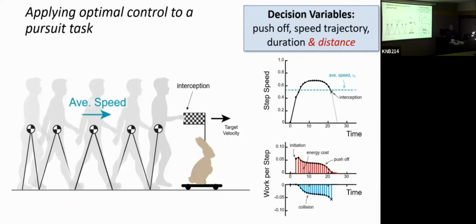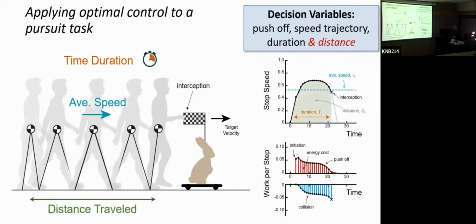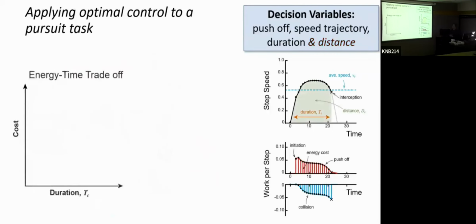We can also put metrics to characterize these speed profiles. For example, just the average speed of that walking bout, the time duration from 0 to interception, and the distance traveled over that same time. We can also look at energy-time trade-offs. So we're plotting cost as a function of time duration. I already said that time was just a linear cost with time duration, so it's just proportional to that duration. But then energy cost rapidly decreases, because at larger durations you're walking at slower speeds, and therefore you have much smaller push-offs, and so less energy associated with it. You add these two together, you get the total cost in the model.